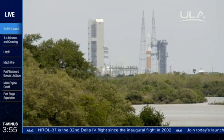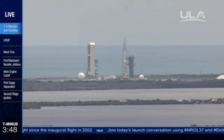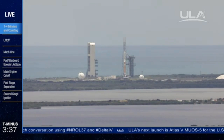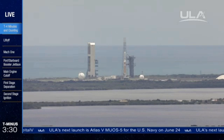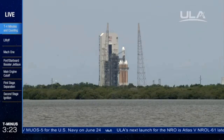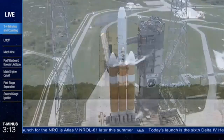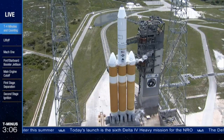Upper stage lock securing started. Vehicle transferring internal. 3 minutes, 50 seconds. The countdown clock has resumed, and we are go for launch at 1:51 p.m. Eastern. CBC LH2 secure. CPC lock secured. T-minus 3 minutes, 14 seconds. CBC pre-press started. 3 minutes, 7 seconds.